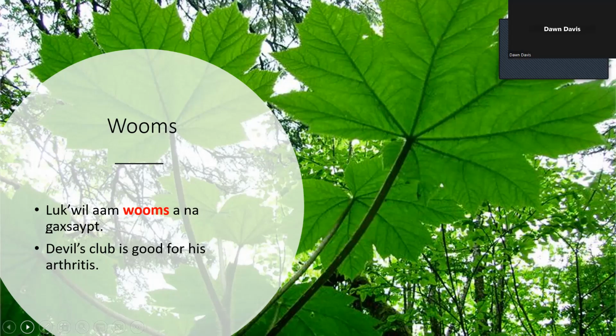Is that devil's club? We hoik. It's not a great picture, and I apologize for that. I need to get a better picture for my slides. Our phrase is look will am womps on cuts out. Devil's club is good for arthritis. Womps. Look will am womps on a cuts out.